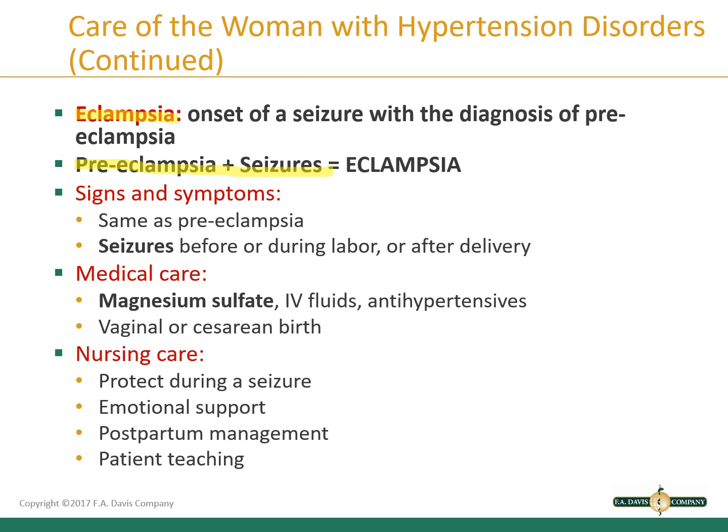Medical care is with mag sulfate, we'll cover more in detail about that in just a moment. She's also going to receive IV fluids and antihypertensive meds, and you're going to plan either a vaginal or cesarean birth after the seizures are controlled and after she is stable.